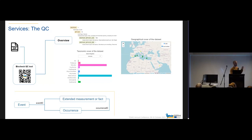We have two services. One of them is an overview, an exhaustive exploration of the datasets, where with a number of plots, maps, and tables, it shows you what the dataset looks like, which data it contains, so it already can be used to identify some outliers or some visual checks.